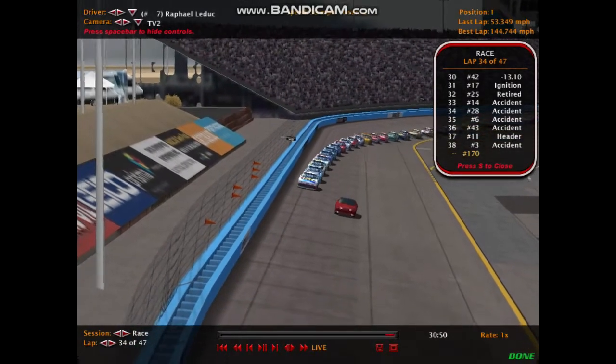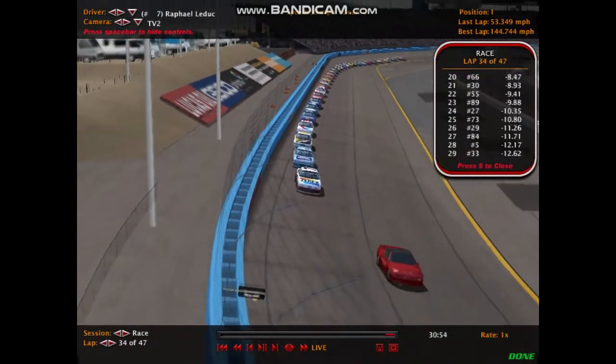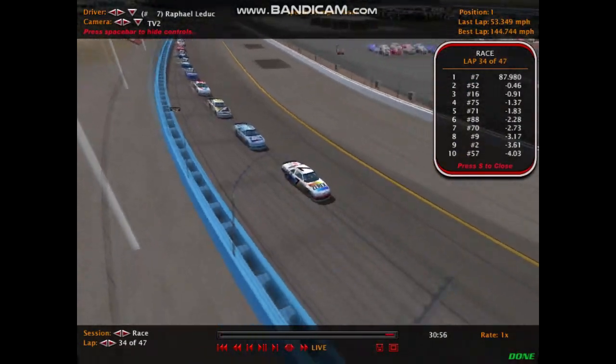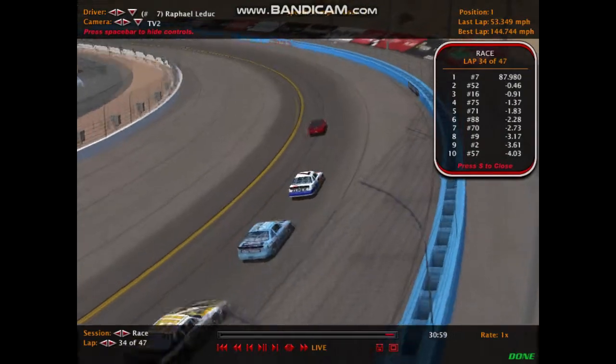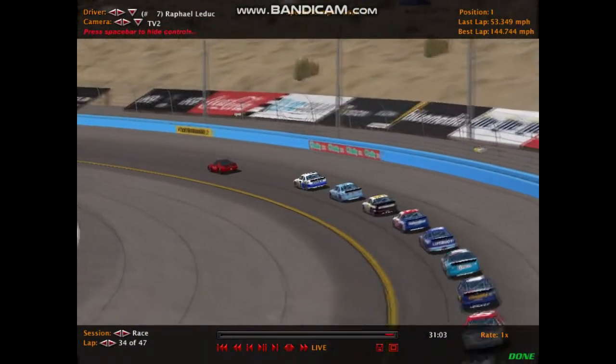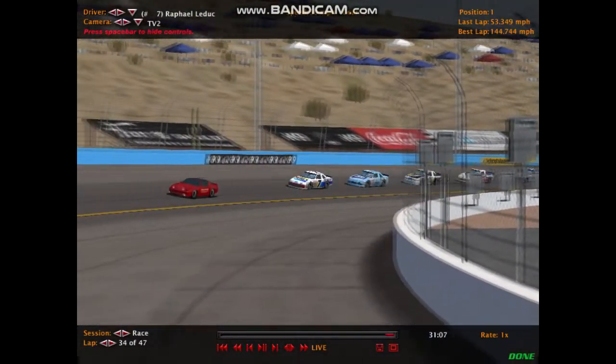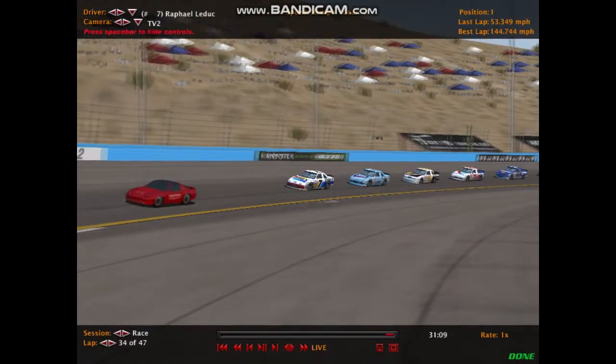I tell you, Cole Deaver has not had much luck the last couple of races in that 3 car. 30 cars remain in this race, and all of them on the lead lap. Kyle Matthews right now runs 30th at this point in the race. Average speed 87.98 miles an hour, and that's not blistering pace here at Phoenix over the 4 caution flags. But Rafael LeDuc is your leader. We'll be back for the restart right after this.